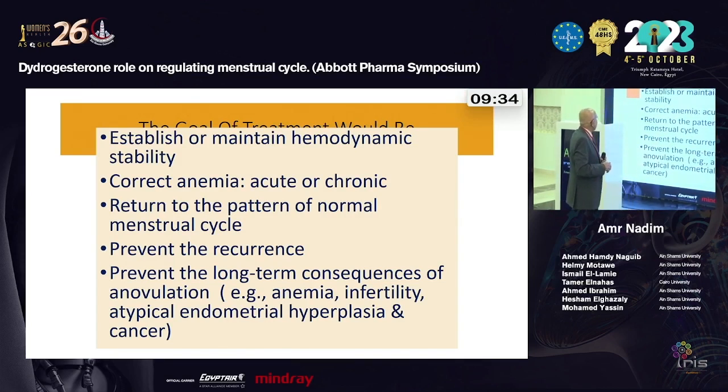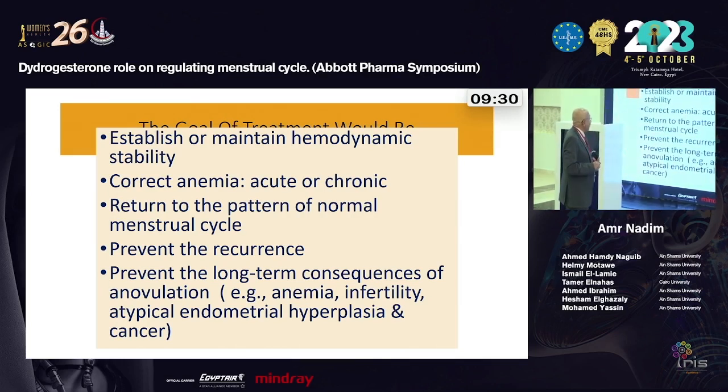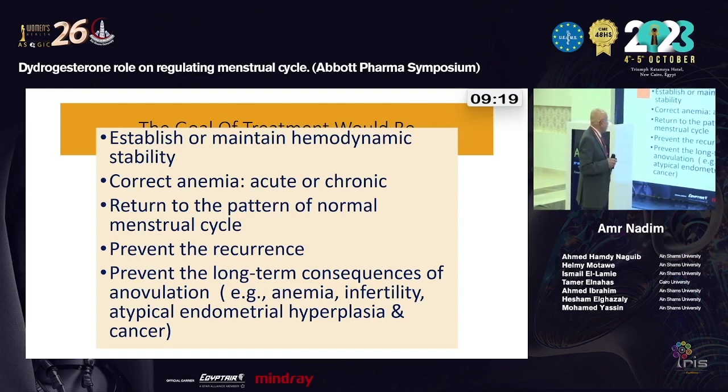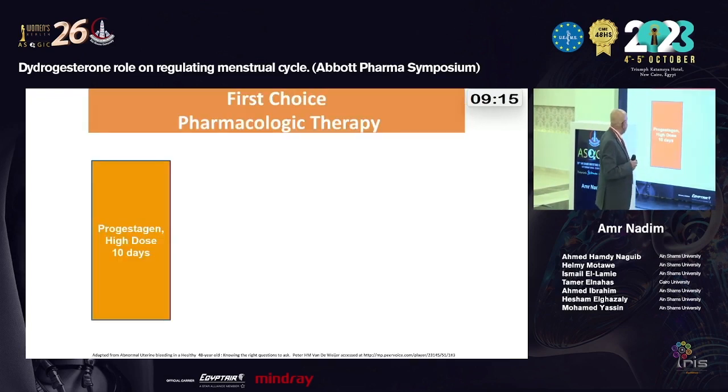Okay. The goal of the treatment is to establish and maintain hemodynamic stability, to correct the anemia, acute or chronic, to return to the pattern of normal menstrual cycle, prevent the recurrence and prevent long-term consequences of absence of progesterone, anemia, infertility, atypical endometrial hyperplasia, and cancer.